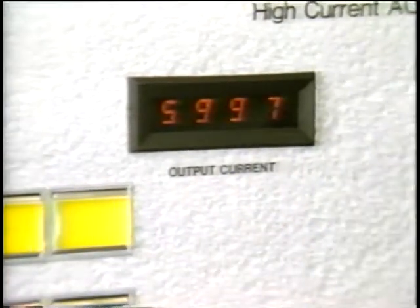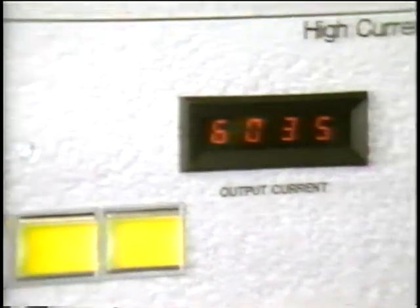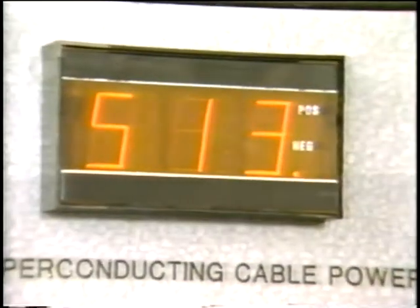It's emergency power rating, 6,000 amps. This is the emergency power rating, 500 MVA.